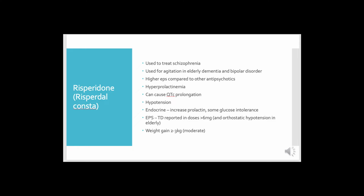It can cause QTc prolongation, so it is going to be a contraindicated medication in individuals who have certain types of heart disorders. You see hypotension that can result from Risperdal administration, and again, endocrine problems, including that increase in prolactin and some glucose intolerance that can develop. As far as EPS symptoms go, TD, tardive dyskinesia, is reported in doses of Risperdal that are greater than 6 milligrams, and orthostatic hypotension in the elderly is also going to be affected when you have higher levels as well. The weight gain for it is going to be moderate at 2 to 3 kilograms, and so that's not quite as high as some of the other second generation antipsychotics.